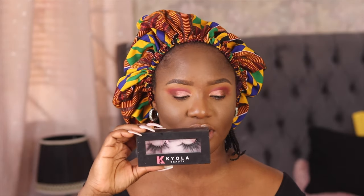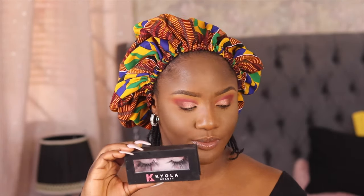I'm going to be using the Kyola Beauty Lashes in the style Scorpio. So guys, I've gone ahead to do my lashes and my highlights. I'm just going to be using the Juvia's Place Bella blush.